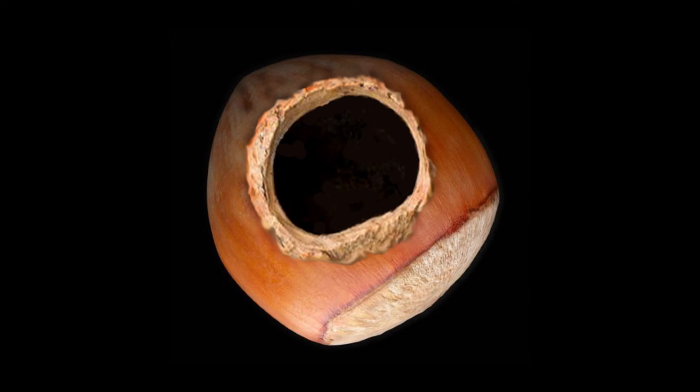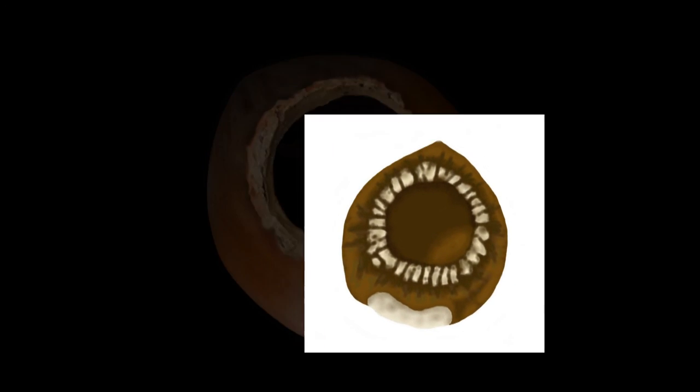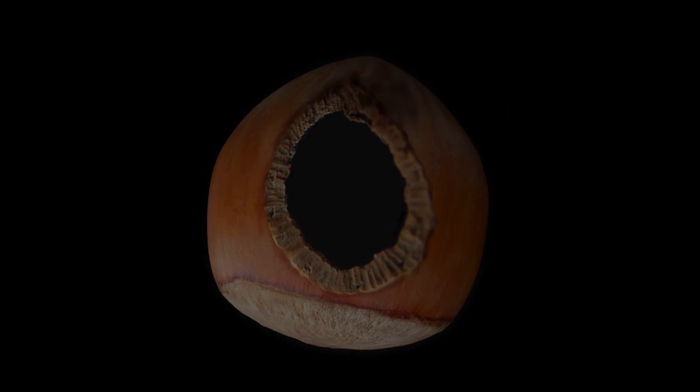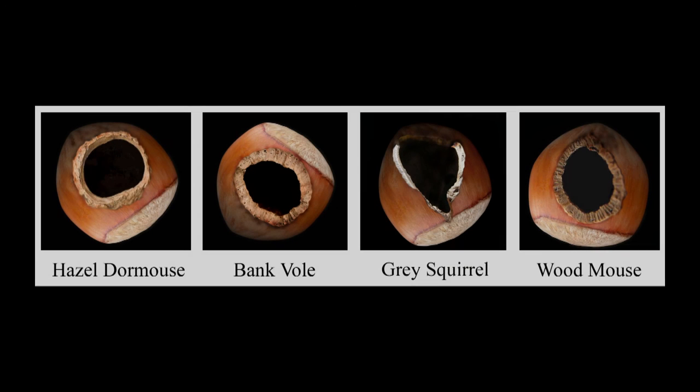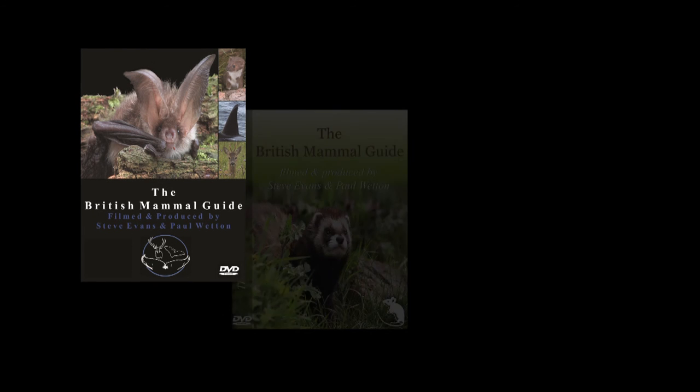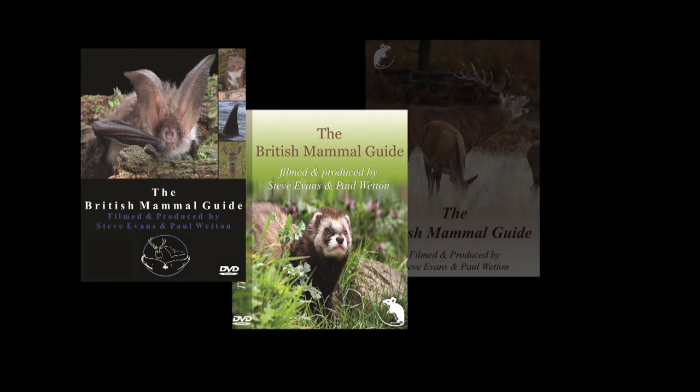The look of the project was very important to us, and we were both keen to give the viewer the best tools possible to help with identification. We turned our initial concept drawings into detailed artwork. Even the cover design took a few turns before we agreed on the finished design.